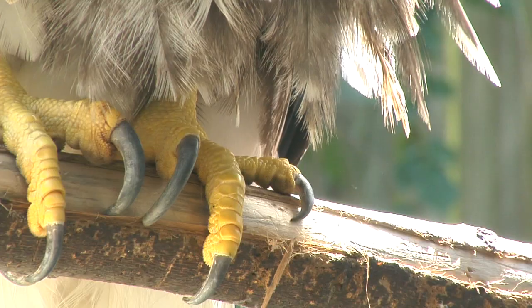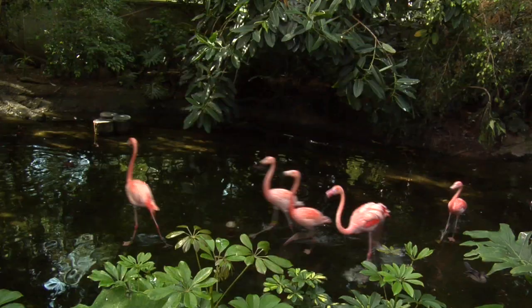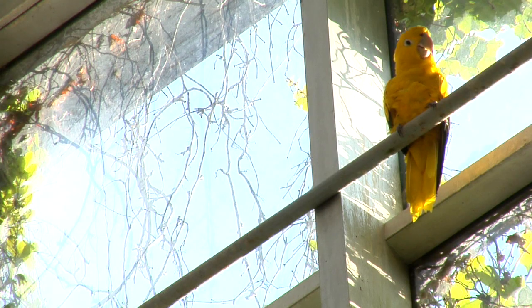The National Aviary is a zoo dedicated exclusively to birds. There are about 600 birds of about 200 different species here.